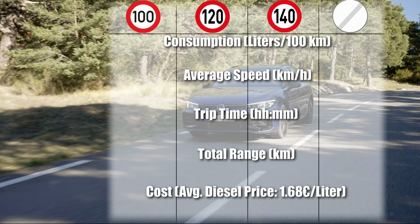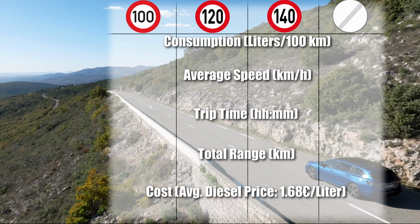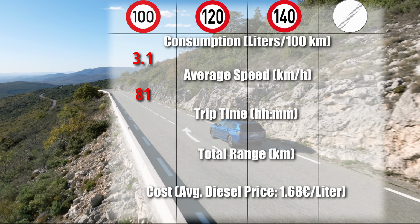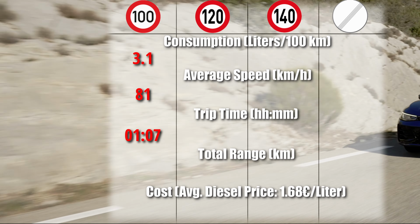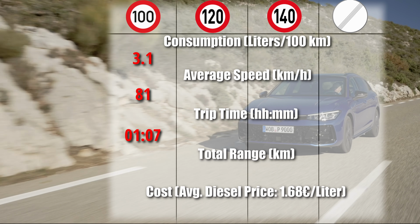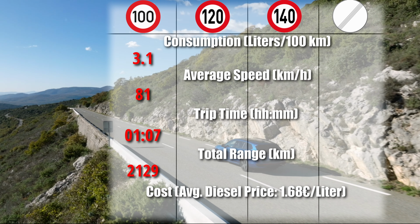And now this is where the engine really shines. For the 100 kilometers an hour test behind the truck, we had an average consumption of 3.1 liters, which is insane. The average speed there was 81 kilometers an hour, and it took us a total of 67 minutes, or 1 hour and 7 minutes. The total range we would theoretically get if you were to use every single liter of those 66 liters of fuel tank is 2,129 kilometers, which is just ridiculous.